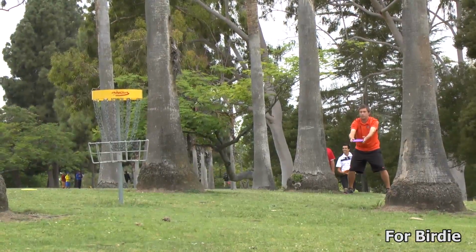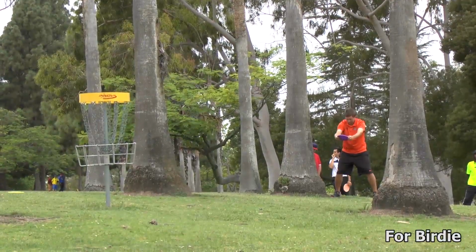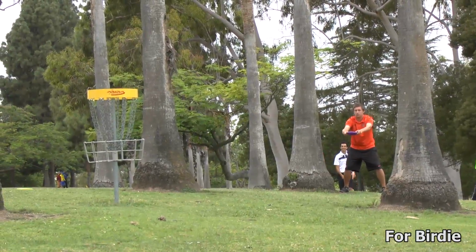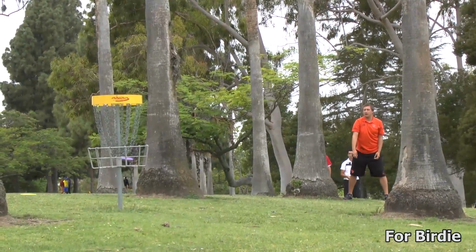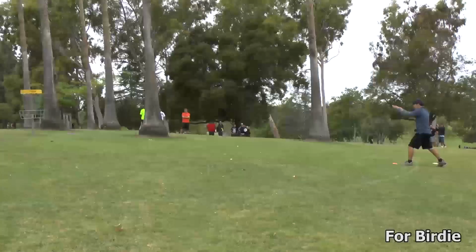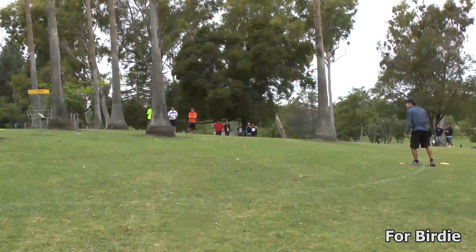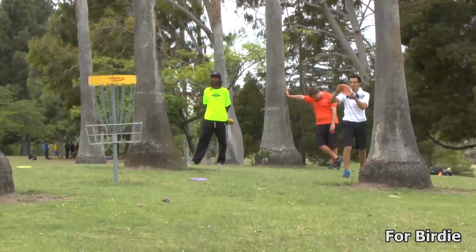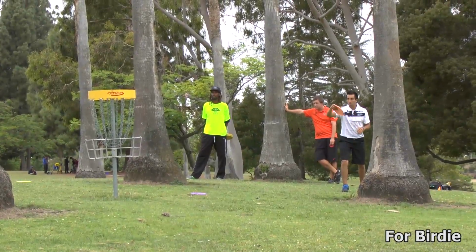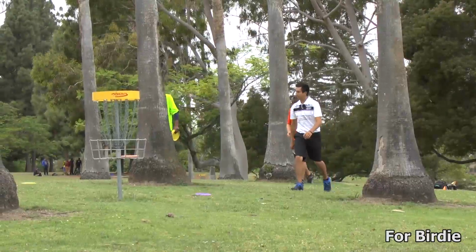Nate Sexton. I was trying to figure out if there's a correlation to how often he'll make the putt based on how many times he flips it. I actually studied that for too long and found out there's no relationship. Did you have like an Excel spreadsheet going and stuff? No, but I was taking notes. That's awesome.